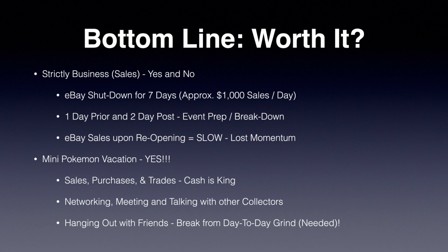So I was gone for 4 days right there. Plus, I shut down my eBay store Tuesday afternoon before I left, so that way I'd have Tuesday night and all day Wednesday to pack everything, price everything, and so forth. And then when I got home from the event, I took Monday afternoon and a good part of Tuesday getting everything back to normal.